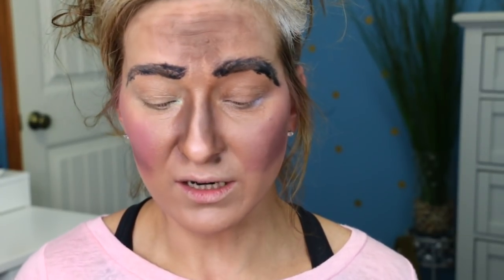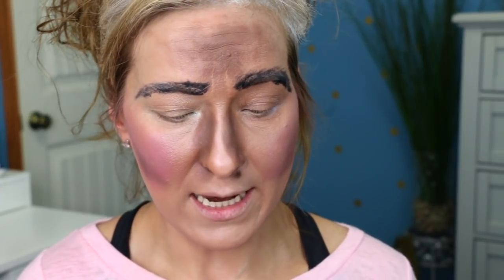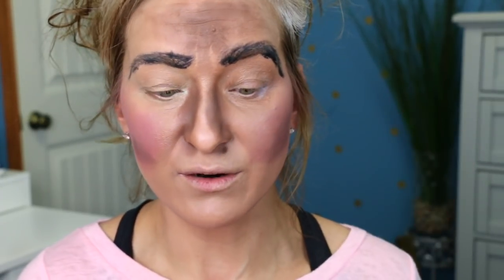Now I'm going to go ahead and move on to lips. For her lips, I'm going to use the Ciate Glitter Lip. This is really cool for the holidays. So let's go ahead and do her lips. First we need to outline because I typically don't use a lip pencil. So instead I'm going to use my Kat Von D. This is the Kat Von D in Love Stick. This is a really beautiful shade. I'm going to use it to outline my lips.